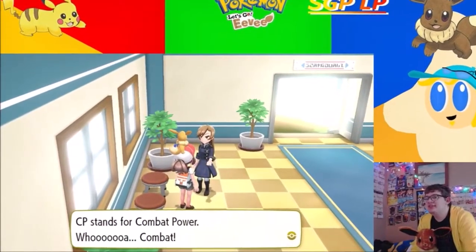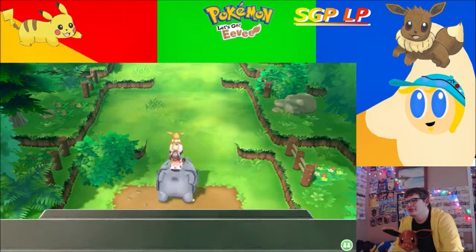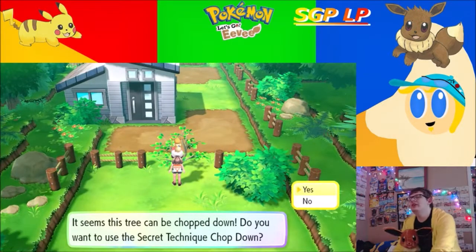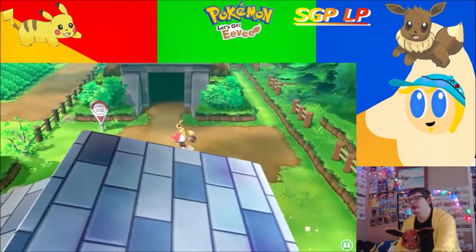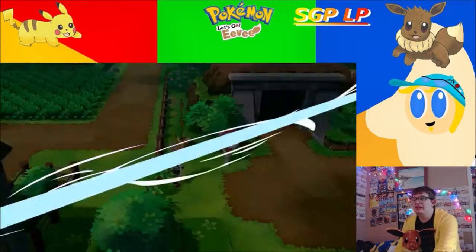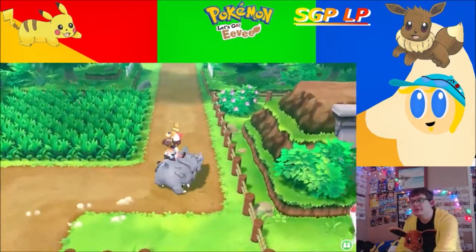CP stands for combat power. Whoa, combat! I'm feeling like we've probably read that before, because those seemed very, very general. Wait, that's all this area was for. Wow, I feel like some kind of sitcom laugh track is going. Not that I have sitcom laugh track audio to edit in, so I just made my life that much harder.